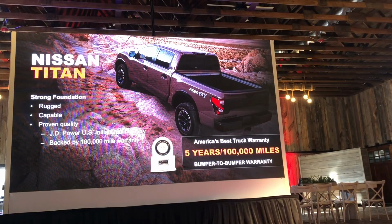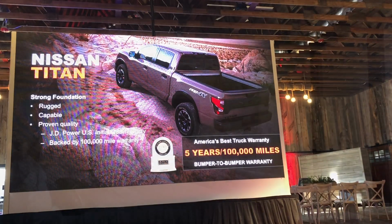And as most of you know, Titan is backed by America's Best Truck Warranty, 5 years, 100,000 miles. That's best in the segment. Everybody else is at 3 years, 36,000. Titan, with that reliability, we stand behind the truck at 5 years, 100,000 miles.